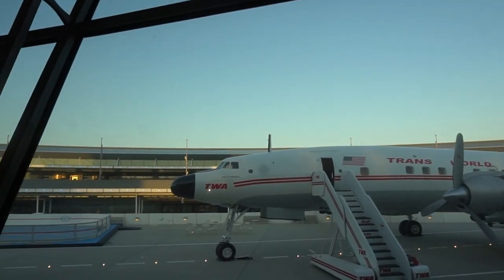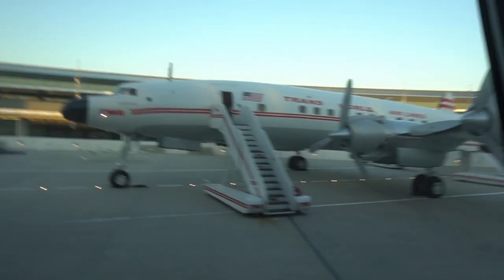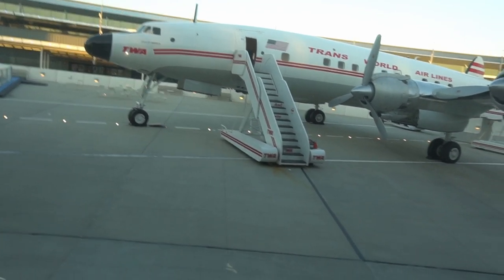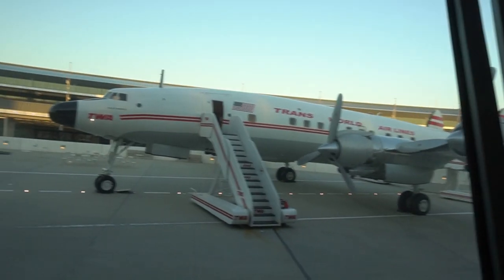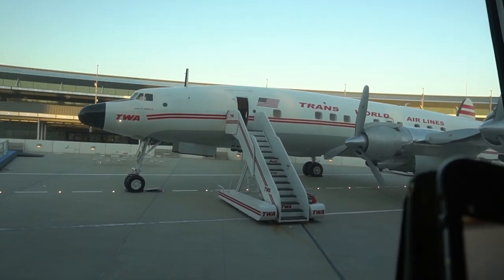Hello, and welcome from the TWA hotel here in JFK Airport. What you're seeing in front of me is the Connie. It's a Lockheed Constellation converted into a bar. We will be checking that out later on tonight. But for now, let's check out the main hall of this wonderful hotel.